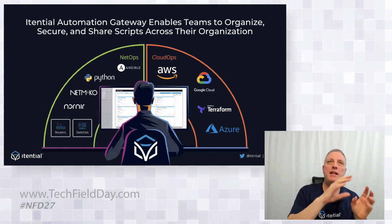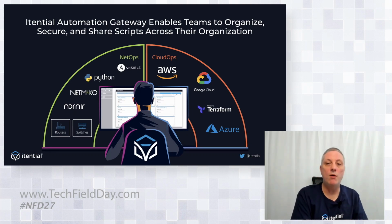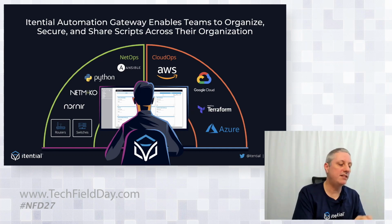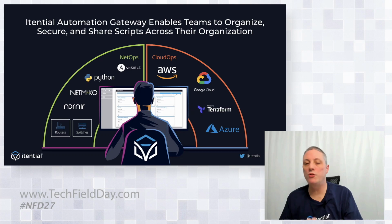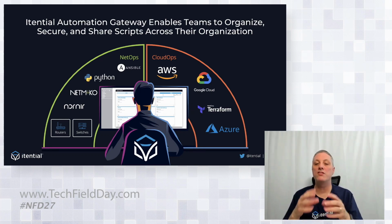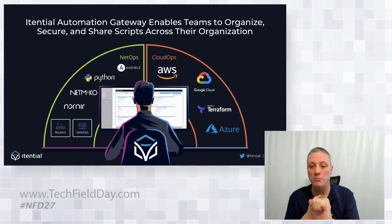as these different teams continue to do their work and they focus on their areas of expertise, network ops continuing to focus on evaluating, selecting, and operationalizing tools that make sense to them, cloud ops doing the exact same thing, it's actually the Itential Automation Gateway that's going to bring this functionality to the enterprise in a way that makes it scalable, makes it auditable, makes it secure, maybe most importantly, makes it consumable.